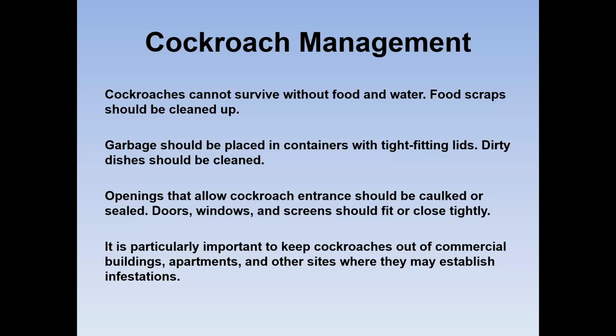And as far as caulking the cracks and crevices, that'll probably keep ants and other vermin out of your house too. And it's particularly important to keep cockroaches out of commercial buildings, apartments, and other sites where they may establish infestations.